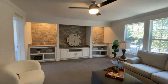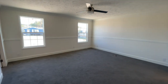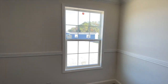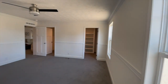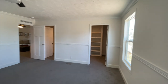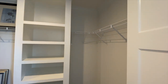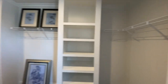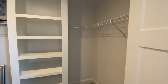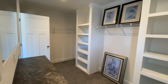So very good. Off of the bonus room, you have this gorgeous, large master. You've got a ceiling fan in the master. Perfect. So all of this is master. Beautiful. And you've got your closet here for your master. His and her kind of, sort of. It's just got two doors. So if this is my side, I can come in this door, and if that's his side, he can come in that door. But really, it's one closet. So when you come in, you've got this shelving here. Then you've got that shelving and all of that. Really nice.